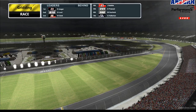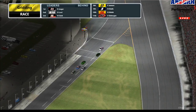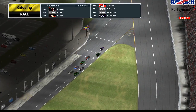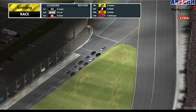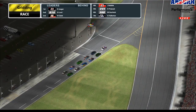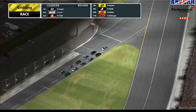Right, so as we finish heat 1, we move into heat 2, and we just have a bit of a look now to see what the lineup will be for heat 2. So we've got off the front row, off pole will be Raymond Yeager. On the front row with him will be Darren Lord. The second row will be Norman Clark and James Robbie in 4th. Dwayne Priest and Michael Skurlock.